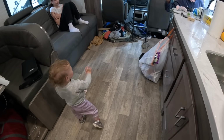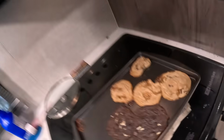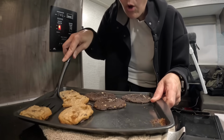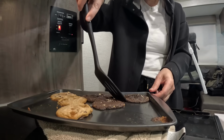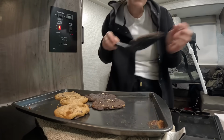Bye. You saying bye-bye? Bye. Grandpa's going fishing. All right, round 2, just on the pan, did much better. They're coming off. Thought I was saving myself the scrubbing, but okay, I'll be right there, baby. The caramel in those cookies just made it really tricky. It just wants to stick to everything.